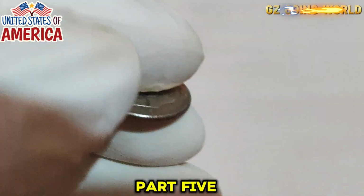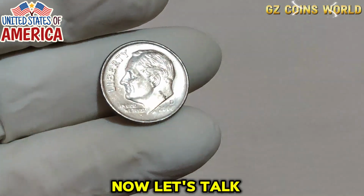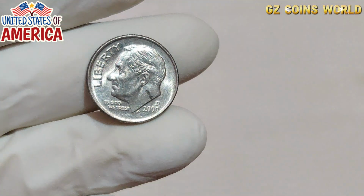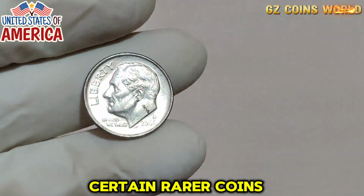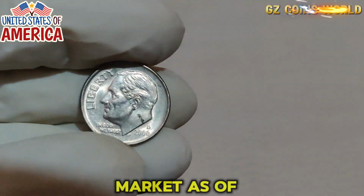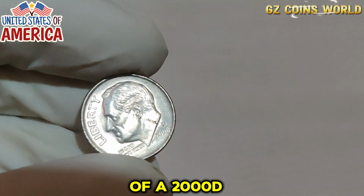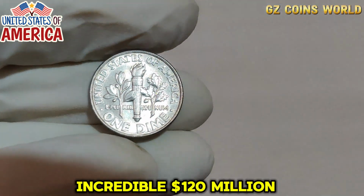Part 5. Market value and investment potential of the 2000 D Liberty dime. Now, let's talk about the value of the 2000 D Liberty dime. While this coin might not be an obvious high-value item when compared to certain rarer coins, it holds a much more valuable position in the current market. As of today, the market value of a 2000 D Liberty dime has surged to an incredible $120 million.